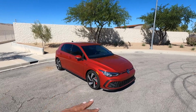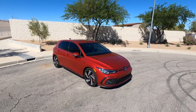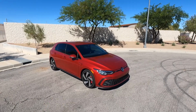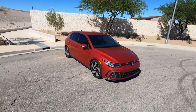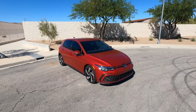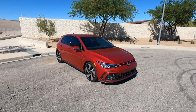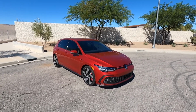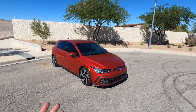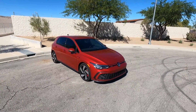Now a Golf R, that's a little bit different, and that's another reason why the Autobahn trim kind of loses a little bit of value, because it's close in price to the Golf R. Now obviously in today's world with the supply chain shortage and all that stuff, you can't really get a Golf R right now. If you look up a Golf R on the internet as I'm shooting this video, you can't find any of them. So you can't really get a Golf R, but when the MSRP is so close to a Golf R, it kind of makes more sense.